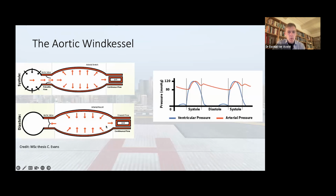To understand that, we have to look at the physiology of the arterial windkessel, or the aortic windkessel. Under normal circumstances, the aorta and the other elastic arteries convert a pulsatile blood flow into a continuous blood flow, just like the principle of how a water tower works, as you can see in the figure on the right side of the screen. During systole, an amount of blood is injected in the aorta, and the elastic arterial stretch of the wall kind of stores the potential energy. And then during diastole, the elastic recoil generates diastolic blood pressures.